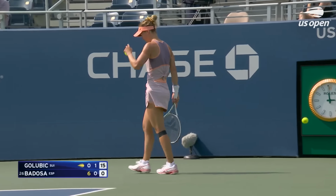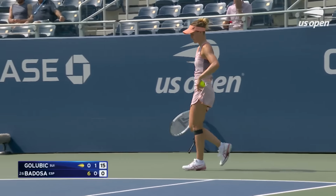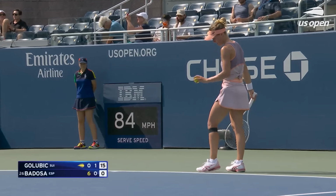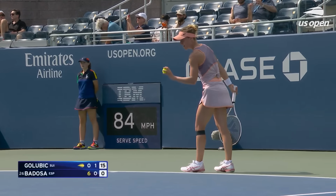That's one title to her name. She won in Gstaad 2016, 8 years ago now. 3 finals as well. Lyon and Monterrey in 2021. 2016 Linz, she was the runner-up.